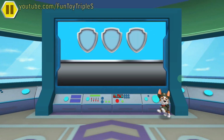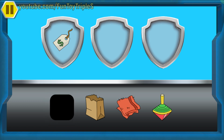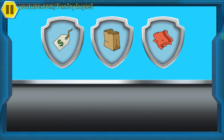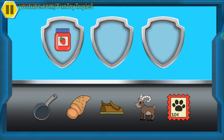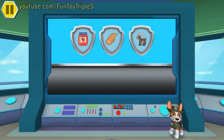They rhyme! Listen to the names of these pictures and find the ones that rhyme with tag: black, bag, rag, top. Yes! Tag, bag, rag. They end in the same sound. Now find the ones that rhyme with jam: pan, yam, shoe, ram, stamp. Jam, yam, ram. Yes! Jam, yam, ram. They end in the same sound.